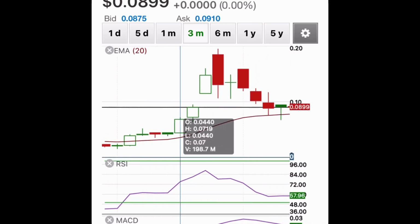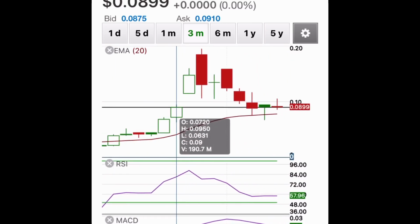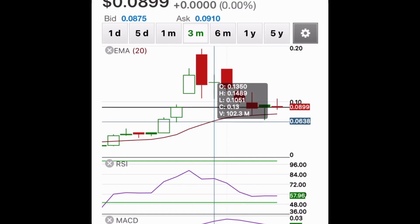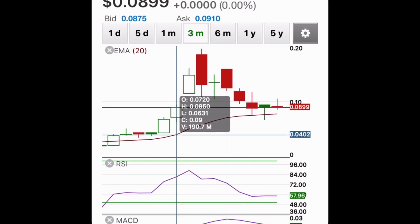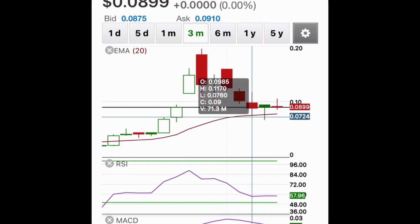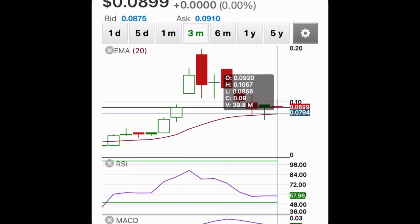I want to briefly talk about this EMA line. This line right here is awesome because it's a very bullish indicator. So what happened? Basically, it raised our support level to about 8 cents, right?